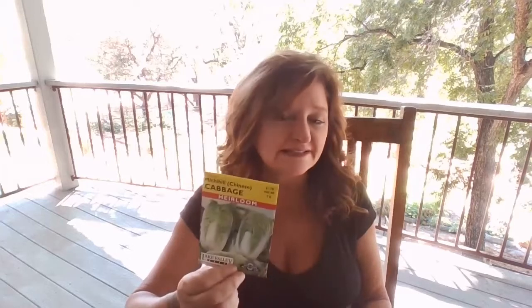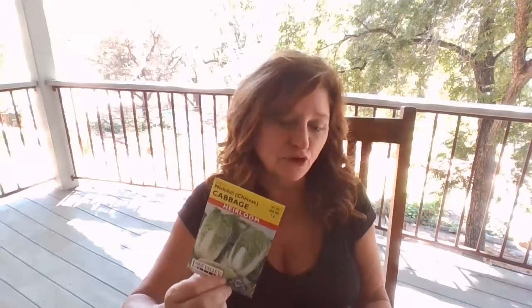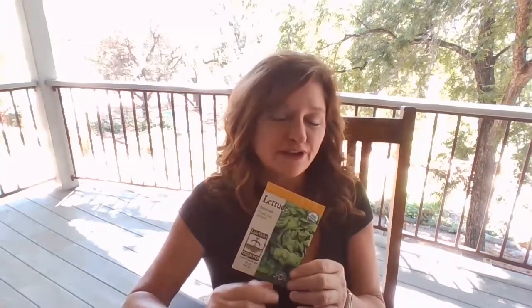Next up is cabbage. This one's called Chinese cabbage. Again, this one I will start in the greenhouse and I will get the plant big and put it in the garden. And then lastly is butter crunch. Same thing with this one. With the lettuces, you can direct sow them, but I like to space them appropriately and not have to pull out the little baby seedlings to correct the spacing. So those I'm gonna do in the greenhouse and then I'll plant them when it gets cooler.